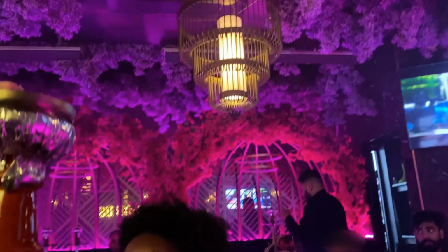This was a hookah bar. That's me and my sister's thing. So we just sat there and enjoyed the scenery, y'all. The hookah was really good. The drinks were really good. And we just kind of vibed out. It was a good night.